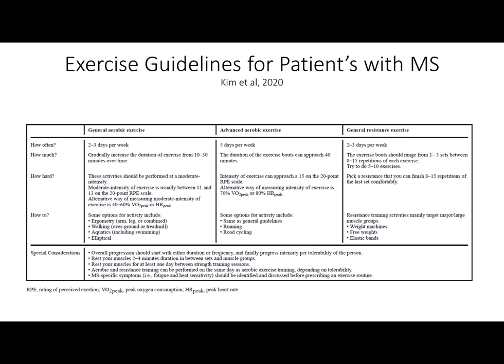You want to start out with exercise anywhere from 10 to 30 minutes, depending on the fitness of the person. It should be moderate intensity. So the RPE would be between 11 and 13 on a 20-point RPE scale, or 40 to 60% VO2 max, or heart rate reserve, or max heart rate.